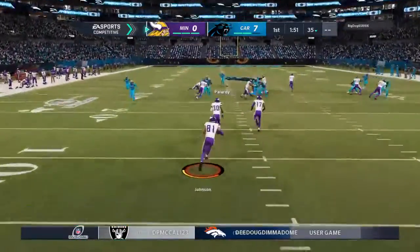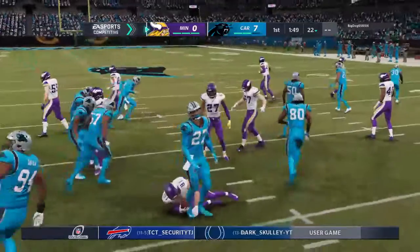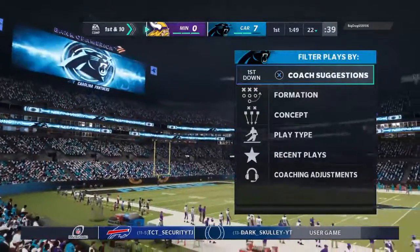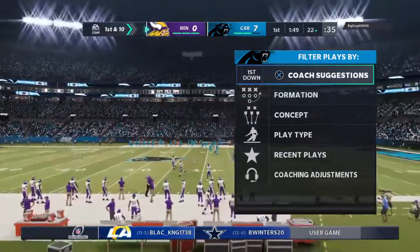This taken in about 4 yards deep. And he'll get it up past the 20 to about the 22. First and 10 at their own 22-yard line.